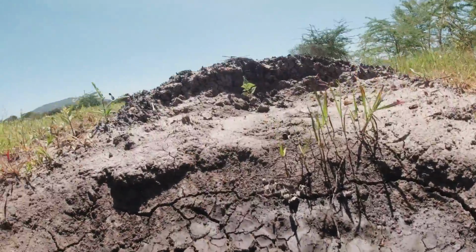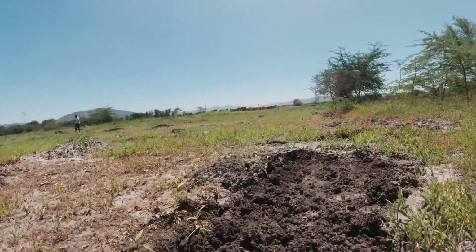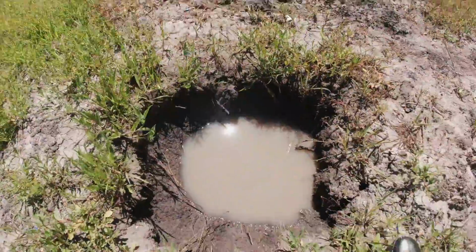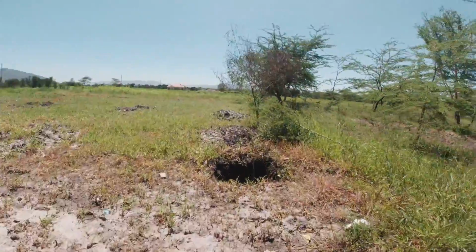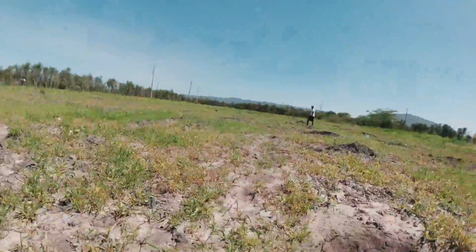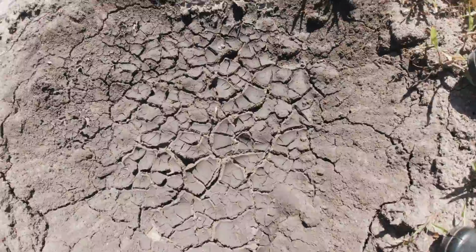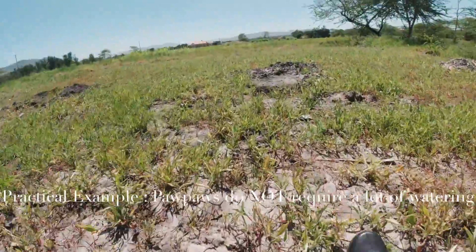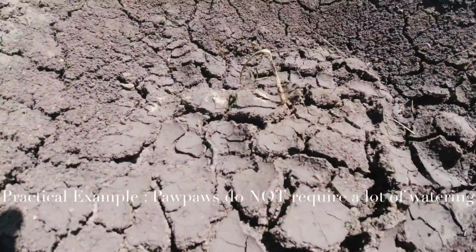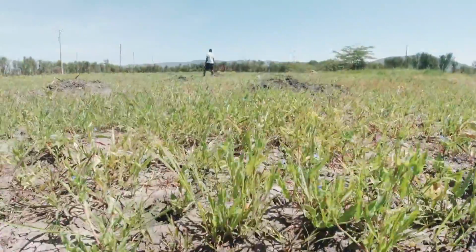There's still some aspects of green. We'll see what will happen. This hole has been filled up. Still water on some holes. Oh wow. Again another pawpaw. For sure pawpaws don't need a lot of water. This was waterlogged and it's dead.